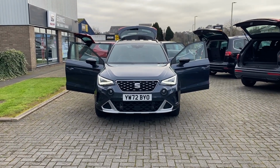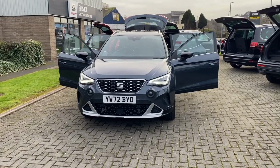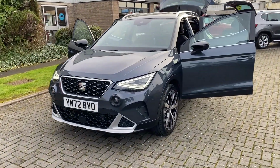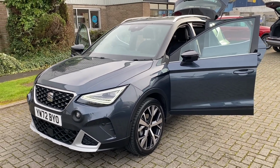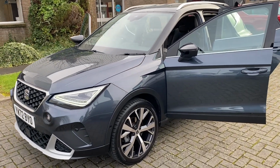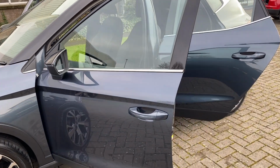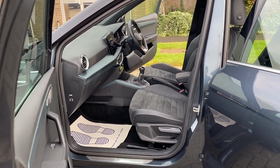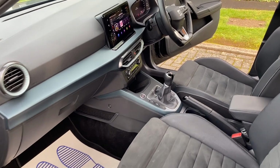Hi, it's Steve here from SMC County Garage, and today I'd like to show you around a SEAT Arona that's just arrived with us in stock, and this one being a 2023 top of the range Xperience Luxe manual. Now this one is finished in the magnetic tech grey with the contrasting black roof, so we're going to give you a short presentation to show you the car and its condition.